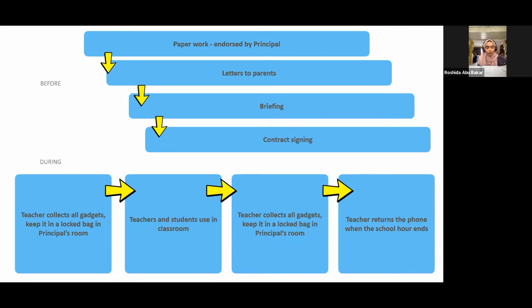To make it legit, I started with paperwork. I wrote everything on that paperwork: how it goes about, and what the rules are that the students had to abide by. I believe it has to be done with the cooperation of parents. So after the paperwork was endorsed by the principal, I wrote a letter to parents informing them what this program is all about, and also briefed the students. After the briefing, we had a contract signing, and it is stated clearly in that contract what they can do and what they cannot do.